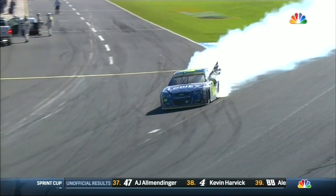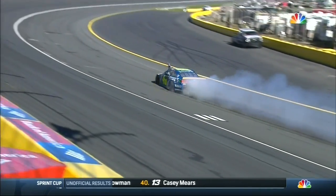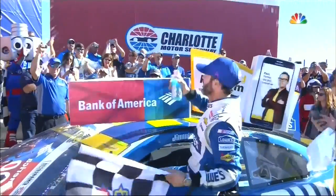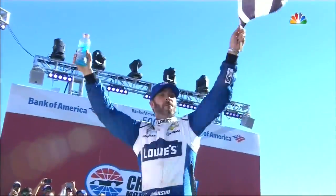I didn't know you still had to do that. You heard Chad Knaus just talk to him about the burnout. Only Chad can say something like that, right? I think Jimmie's going to enjoy this one just for a second, Rick. Jimmie Johnson back in victory lane, finally.